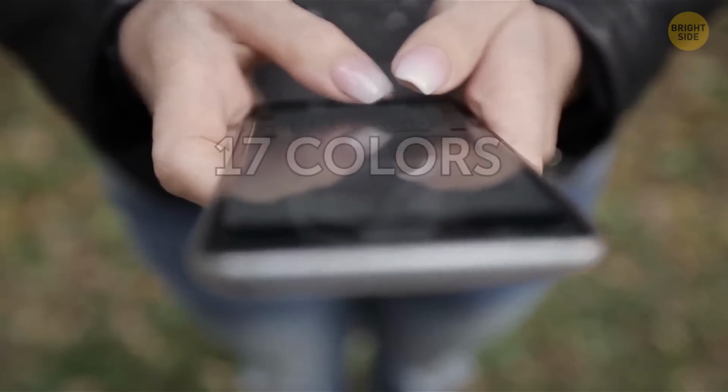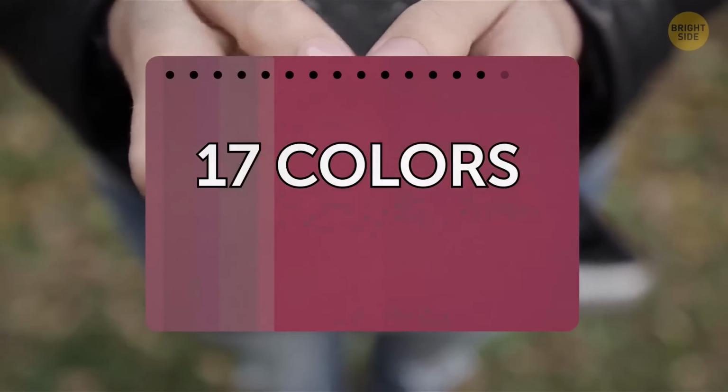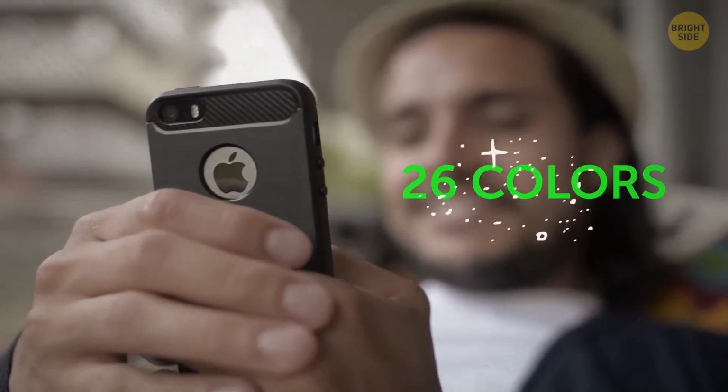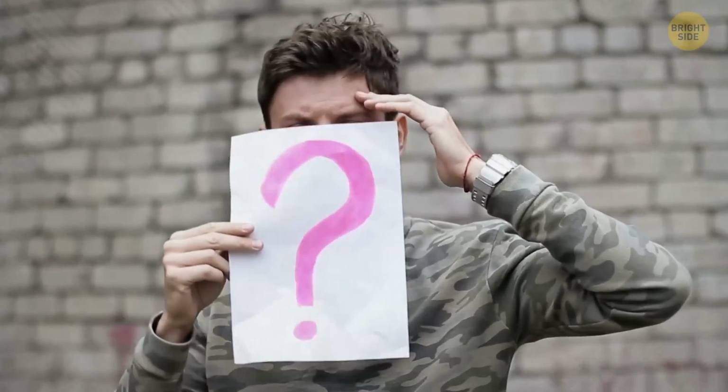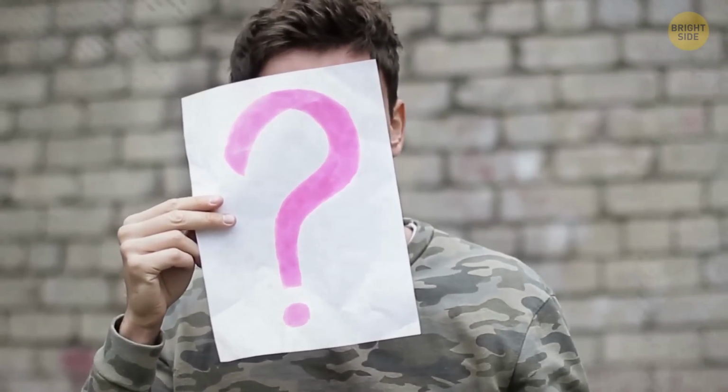Someone else saw 17 colors and marked them with black dots so that other viewers could count the same. One iPhone owner with maximum brightness counted 26 colors here. So, what is the true answer after all? Well, it's hard to say for sure. And we can definitely blame our cell phone screens for adding to the confusion.